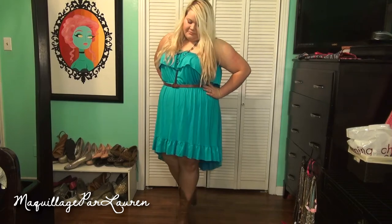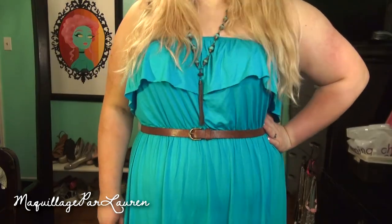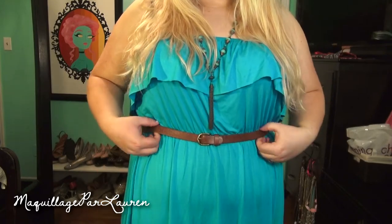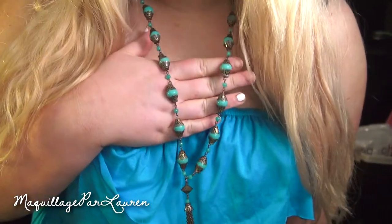It is a super easy outfit that is comfortable in the hot summer heat. It has an empire waist with belt loops and a layered top that works great with strapless bras. I paired it with a simple brown skinny belt that matches the boots and pulls it all together. I am also wearing a turquoise beaded glass tassel necklace from Forever 21. I find that the burnished metal works great with the studs on the boots.